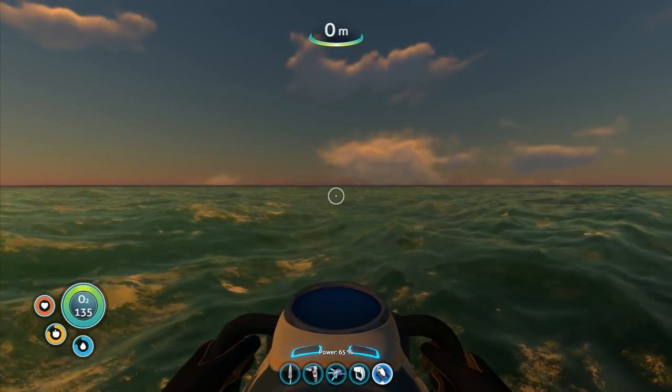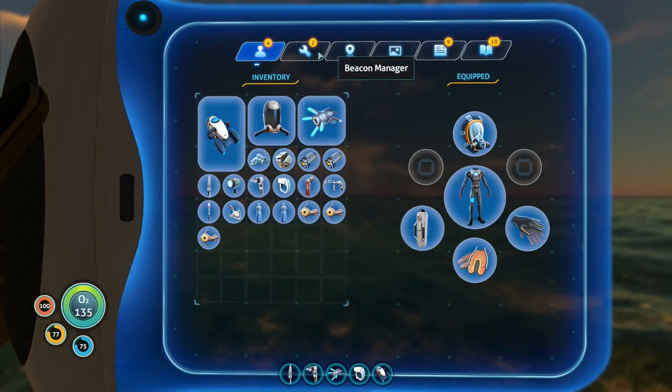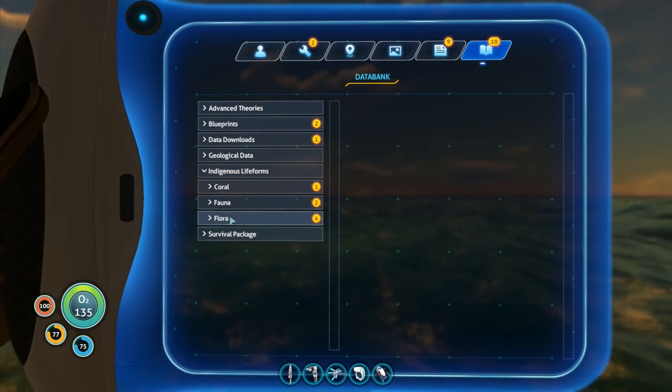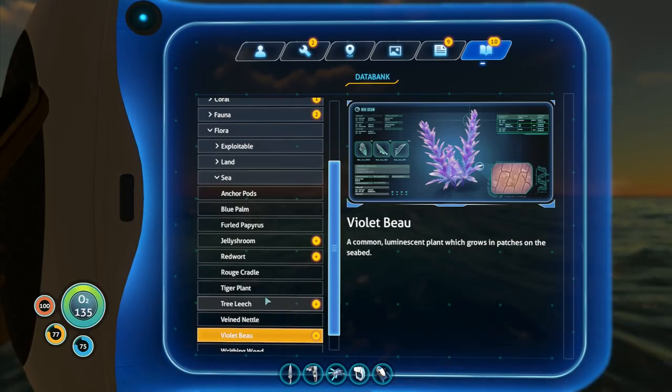Okay, we're on the surface. We're just going to wait here a second, and we're going to take a very quick look. So we got our first lithium. We know that we can get all kinds of nice things there. Data banks. So the indigenous life forms. We'll very quickly just take a look at these and just see if there's anything right there. Doesn't say anything.